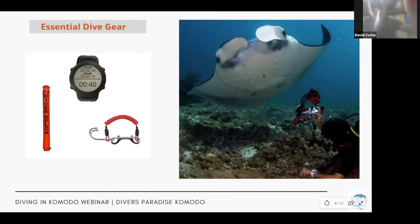Then you can hook onto a rock. Sometimes it's not so easy to find the rock because it's so covered with coral, but it's on the rock that it is supposed to be used. And then you can hold your line and enjoy the fish life in the current. Beautiful. So that's about the equipment.